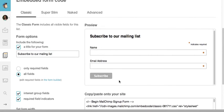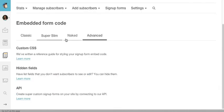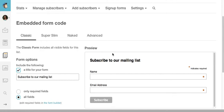Now, if you're an awesome powerhouse badass like Jess Webb, you probably know how to edit all of this stuff and change the colors and everything. You have options: classic, super slim, naked, wonder what that is, and advanced. So those are just different looks for, are you a badass? Can you do your own custom CSS and have hidden fields and all of that? Oh my goodness. Do you want it to look like Crapple? Probably not. Super slim. Okay, classic, that's just fine there.